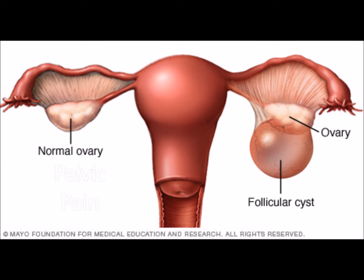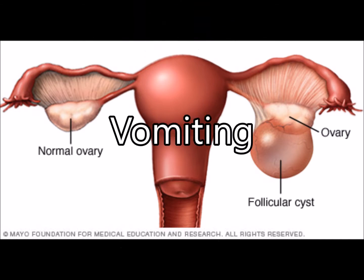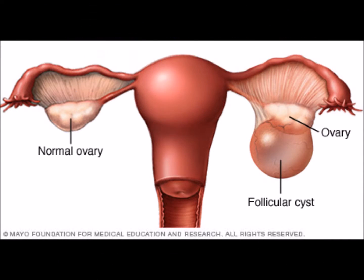Symptoms include pelvic pain, a dull ache that may radiate from your lower back and thighs, pain during bowel movements that feels like pressure on your bowels, nausea, vomiting, or breast tenderness that is experienced during pregnancy, fullness or heaviness of the abdomen, or pressure on your bladder that causes you to urinate more frequently, or having difficulty emptying your bladder completely.